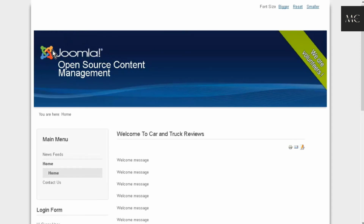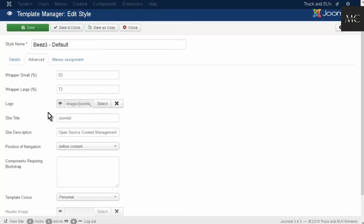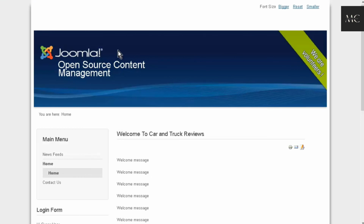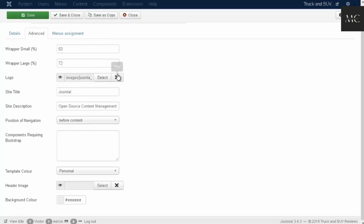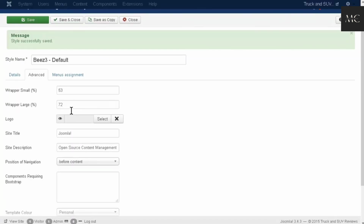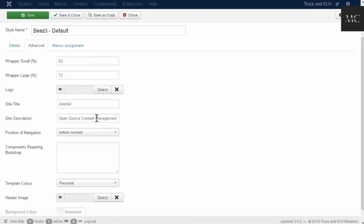Let's look at our site. So this is what we're seeing here. And then down here, we have Joomla, open source content management. Okay, so what we want to do, let's just clear this. And then let's save here, just to have a look what it did. Okay, so it took the transparent image out, and now we're seeing Joomla, open source content management. So at this point, we have no image, and we're just seeing this down here.